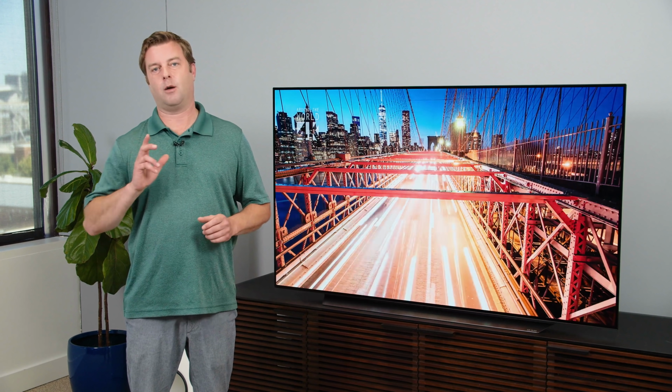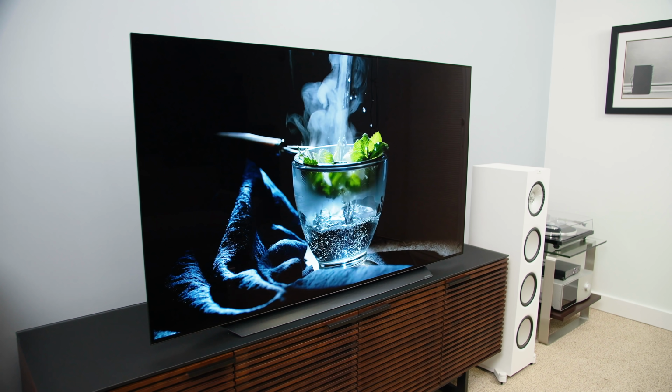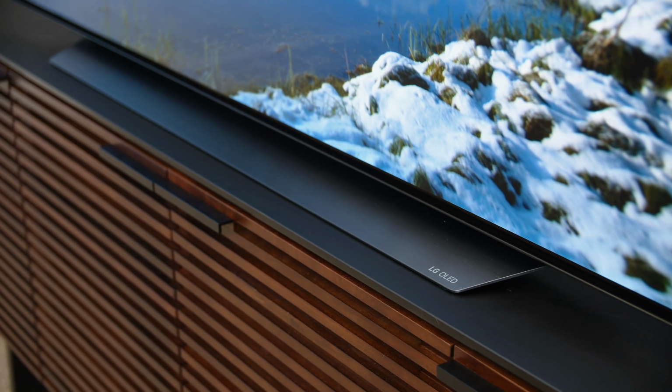Let's take a second to talk about design, which on this TV I enjoy a great deal. I'm always astonished when I unbox an OLED at just how thin they are. But beyond being thin, it's just a classy looking TV. Even the stand is nice, and it actually is functional. It helps improve the audio that I just talked about.